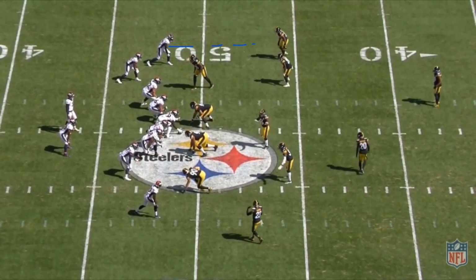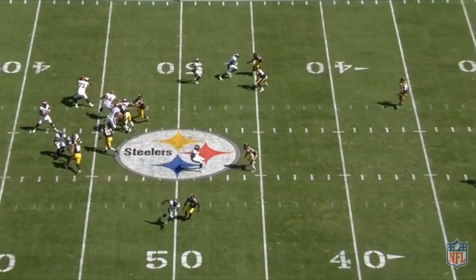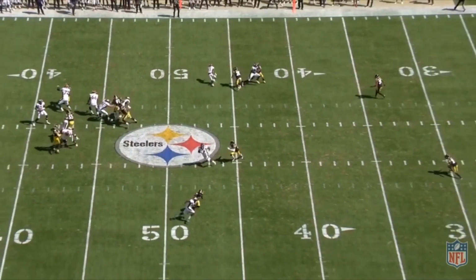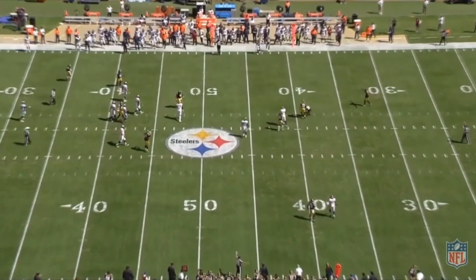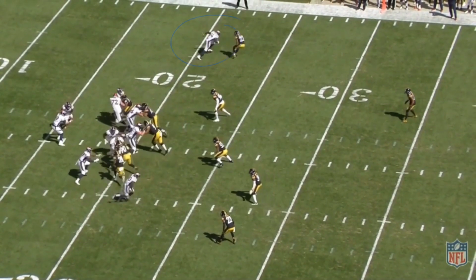Manned up against Jerry Jeudy here. Once again, he's lined up in off coverage this time. So he's going to stay still to begin with, chop his feet a little bit, then create physicality with Jerry. When he's coming over the middle, he's going inside here. He's right with him, stride for stride, and can break up the pass. Working against Jeudy at the top, working nicely with the sideline as his friend.